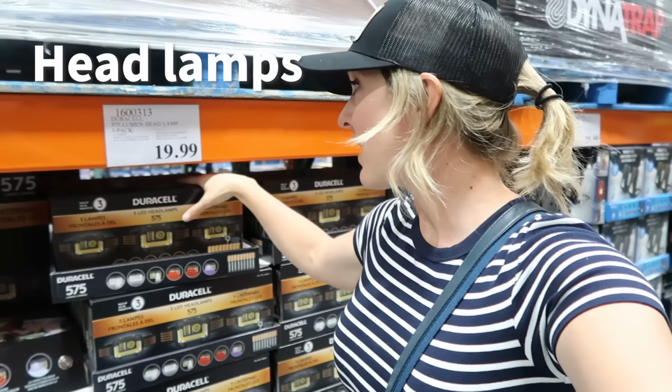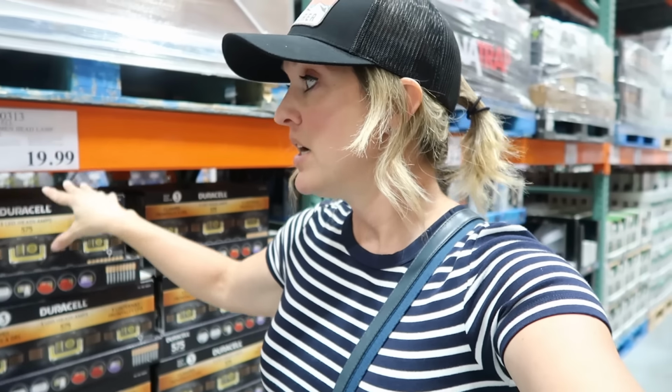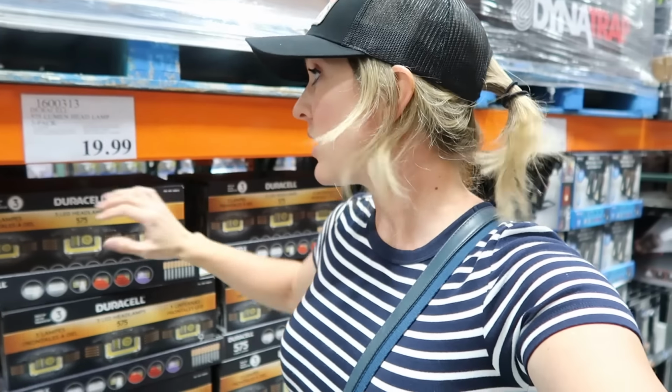I personally love having headlamps. I have one in everyone's mountain bike bag. I have them in hiking bags. I have them in cars. They're so useful. So if you don't have headlamps, you can obviously pick some of those up here as well.